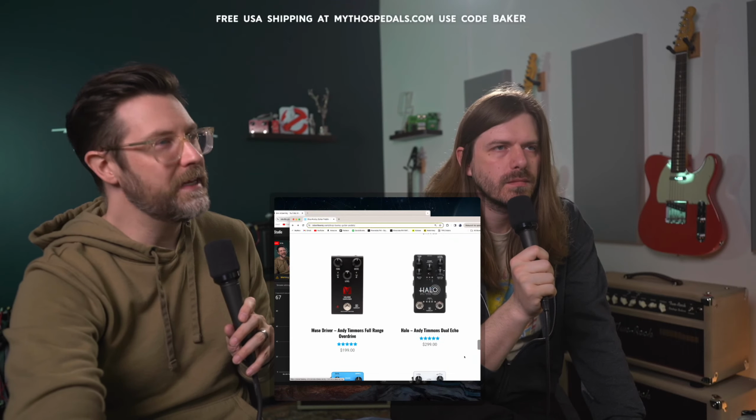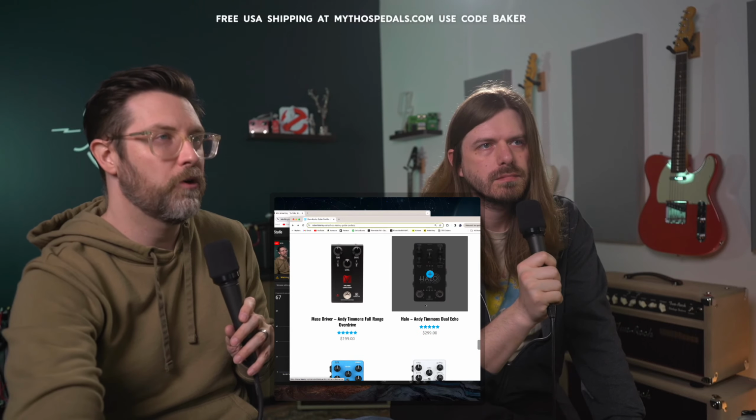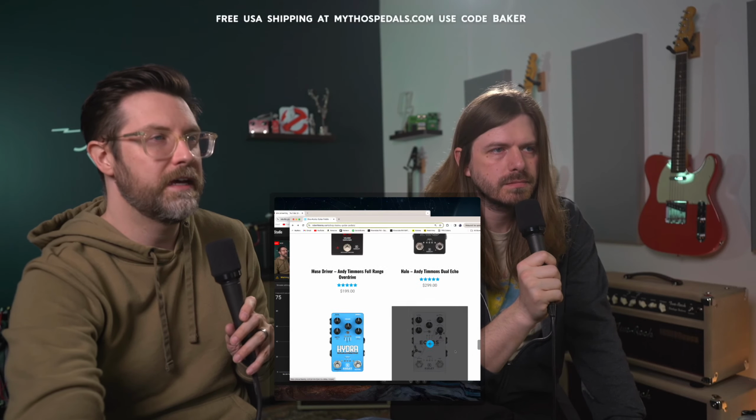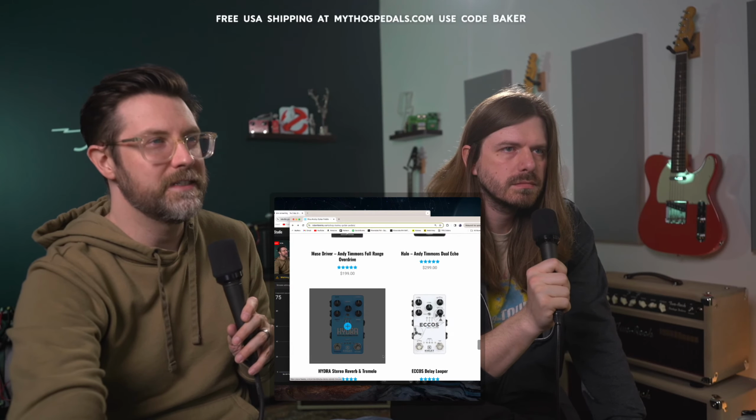Are the Keeley pedals too homogeneous? That's a good question. I feel like they're doing a good job differentiating them with the color. But man, Keeley, they come out with a lot of stuff. They kind of hit on a platform like the Halo, the Hydra, the Eccos, whatever that one is.